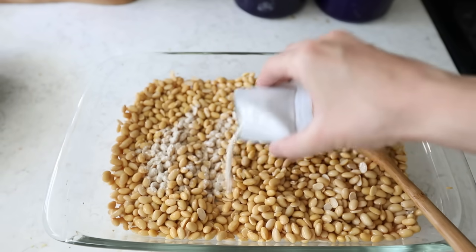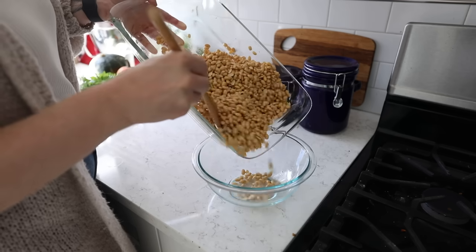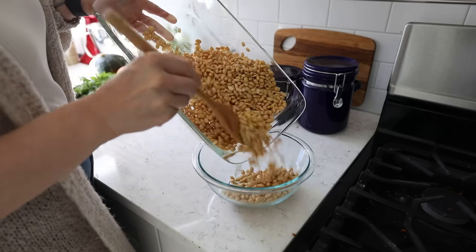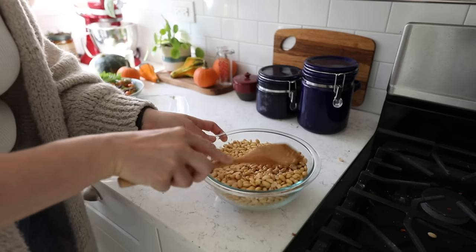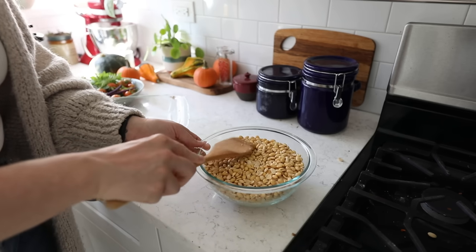Anyway, I've decided to start making things in smaller batches, so I'm gonna soak some soybeans now, and then we will move on. Making a pumpkin curry. It's one of my all-time favorite recipes. I don't know why I haven't made it for like literally years, but I can't wait to eat it.